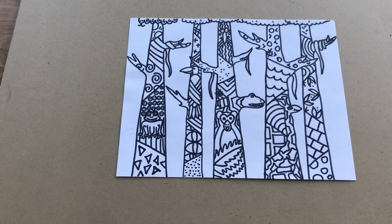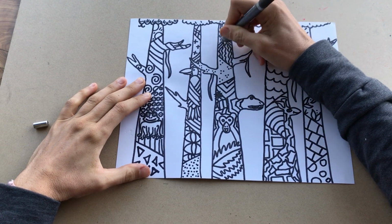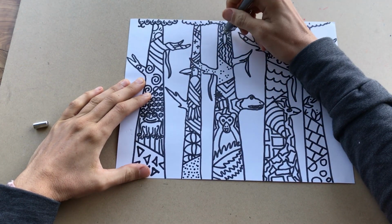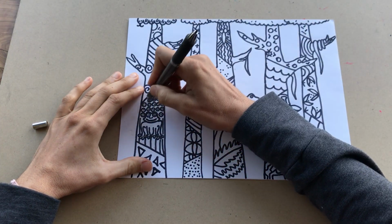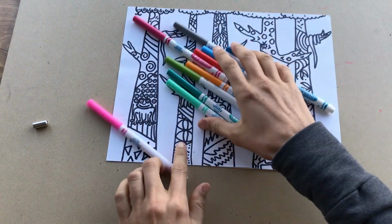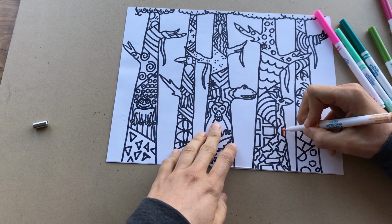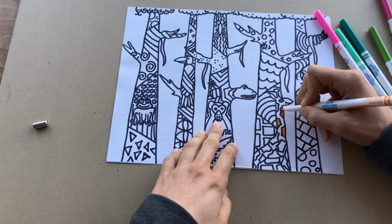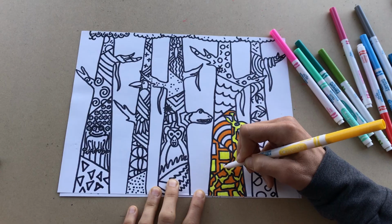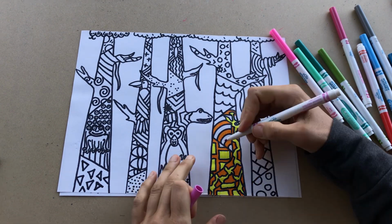Once you've finished outlining your trees and drawing in your patterns, use your eraser to erase any pencil lines that are still visible. Once you've done that, it's time to add some color. One trick to hiding your animals is to make them camouflage. That means you'll color in the background the same color as the animal.